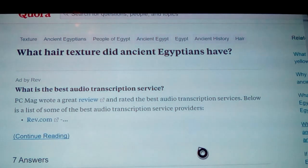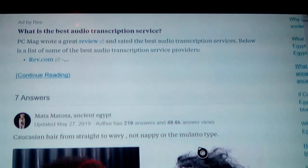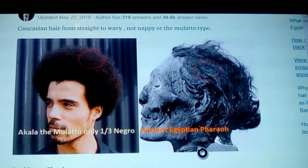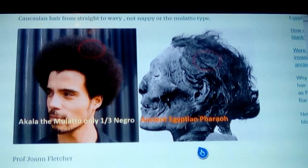What hair texture did the ancient Egyptians have? Well, I chose this one because it starts off with a Kala. Now, in this one, he's telling us that a Kala is a mulatto, only one-third Negro. And this is from a few years back.